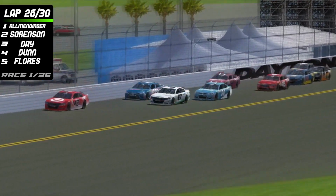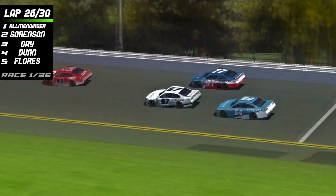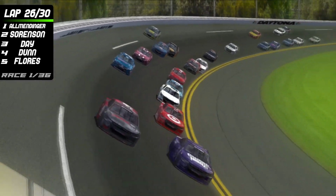Kyle Larson looking to get around that 42 machine. Just doesn't have a whole lot of help from Justin Allgaier.